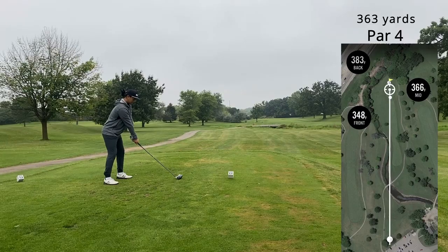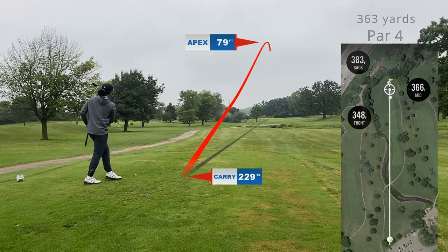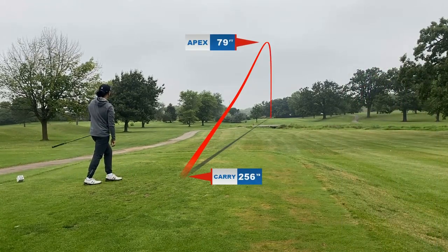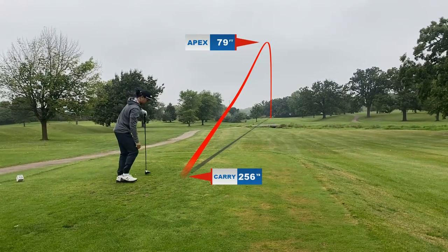Today we're at Lake Windsor Country Club. We're playing a full 18, and we're starting off the back nine, so we're starting on hole 10, which is a par 4, 363 yards. This was the first swing of the day, so the whole goal was to just not slice it out of bounds or hook it out of bounds. Just try to keep it in play, and I did.